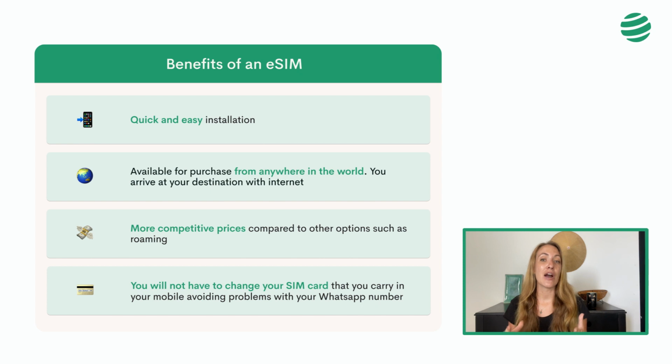The prices are more competitive compared to other options, such as roaming or pocket Wi-Fi. Lastly, you won't have to change your SIM card in your mobile phone device, therefore avoiding problems with your WhatsApp number. If you have come this far, it is because you have already realized that eSIMs are the best solution to have internet on your trip to Japan.